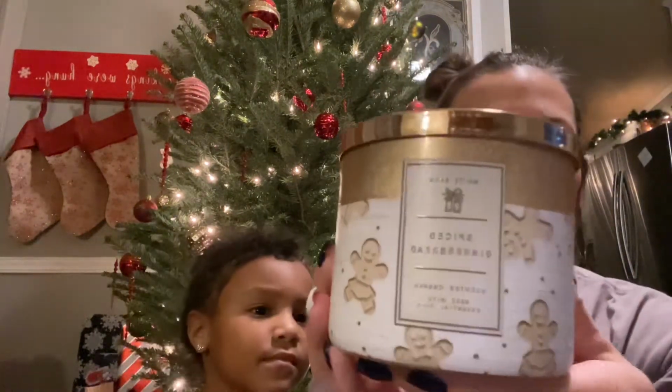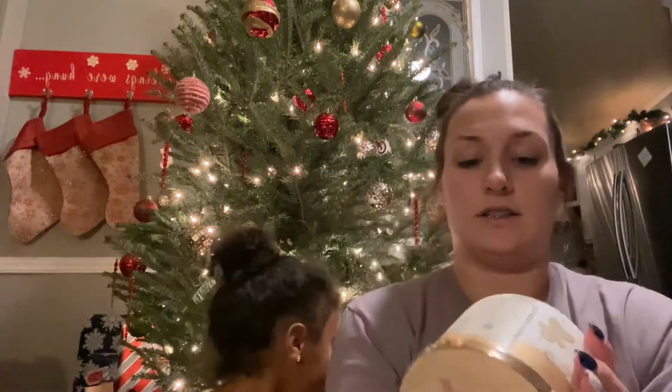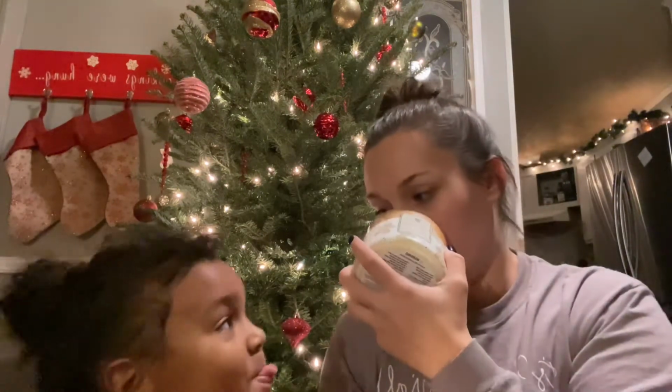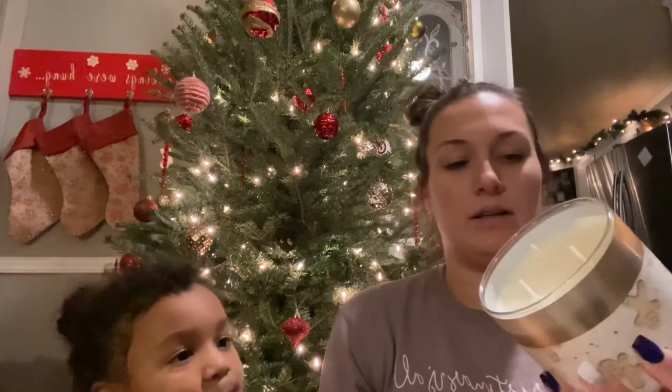And then next is spiced gingerbread. This is another very pretty jar that's got the textured feel to it. So, this one has vanilla icing, cinnamon sugar, and fresh ground nutmeg with essential oils. What's it smell like? Good. Definitely get the vanilla scent in it. Maybe the nutmeg. This one really smells good. It smells like you just have a whole bunch of stuff baking in your kitchen. It smells really good. I think it's like a baking world.